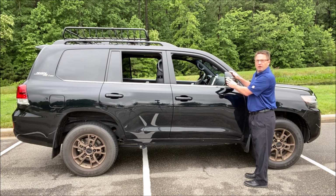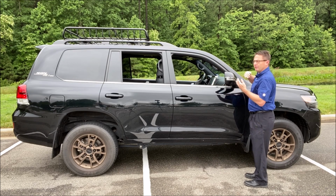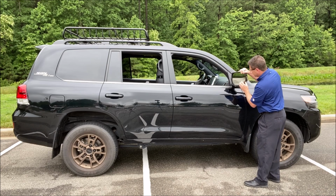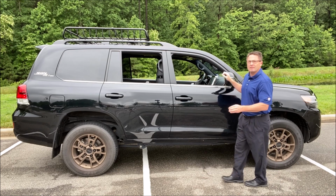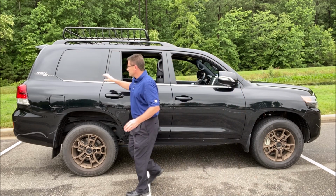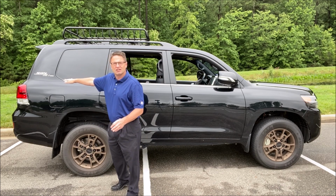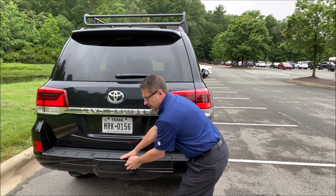I'll show you these power folding mirrors. So actually, when the car's turned on and off, they fold in and fold out. It's got turn signal indicators here. It's also got blind spot monitor with rear cross traffic alert. And then this is what I really like, smart key on all 4 doors plus the back hatch. Really convenient. The back part of the Land Cruiser, the hitch is right here.